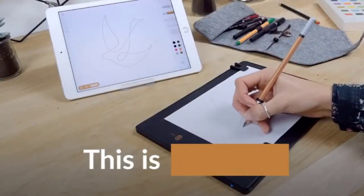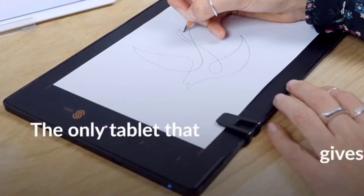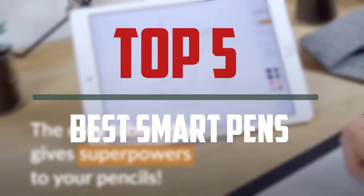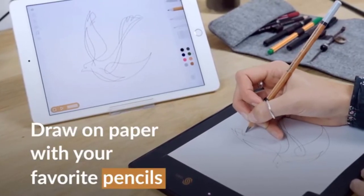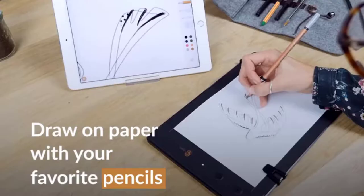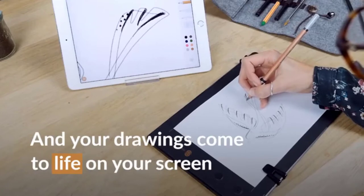If you are searching for the best smart pens, there are a few key features that you should be looking out for. The top 5 best smart pens that are available on the market. I tried to make the list based on their popularity, quality, price, durability, user opinions and more.